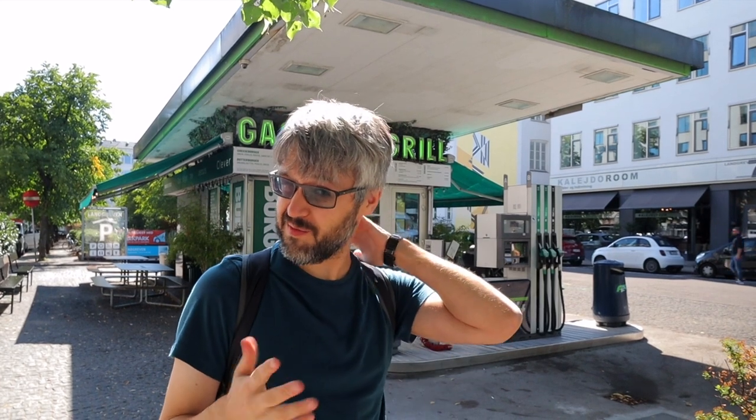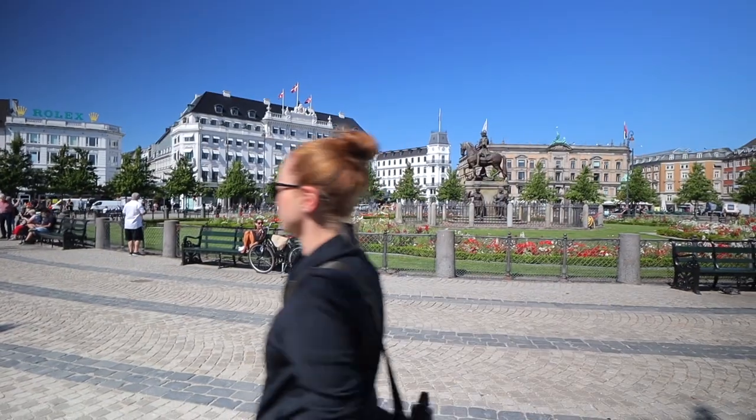If you're gonna come here to Gasoline Grill, which I highly recommend you do, make sure you get here early. They basically are open until they sell out every single day. We tried to come earlier in the week for dinner around 7, maybe 8 o'clock, and they had already shut down for the day. So if you want this, make sure you get here before they sell out.